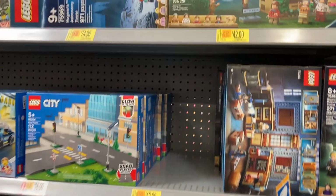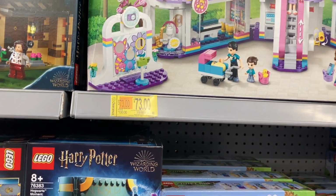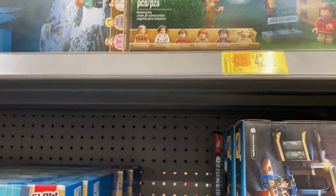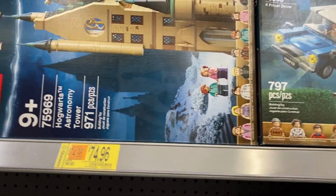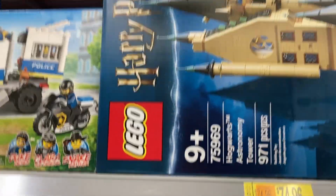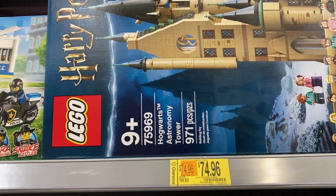That's 25%. That one, I'll do my math right here, I think that's 20% off. And that's 25% off too. Astronomy Tower. This one, I don't think you're going to find this much of a discount anywhere else. These things are going to be gone.